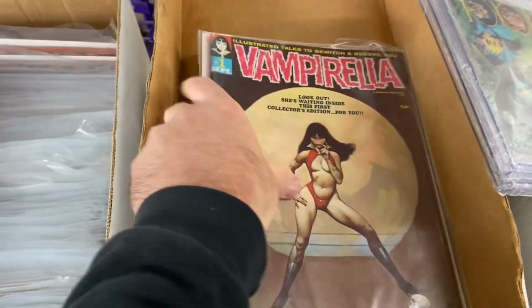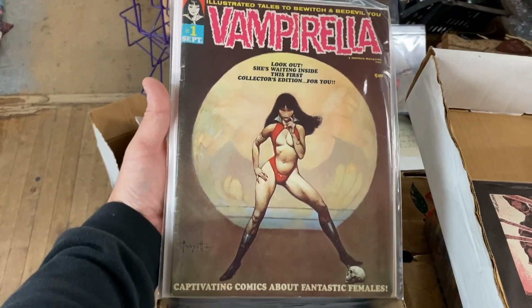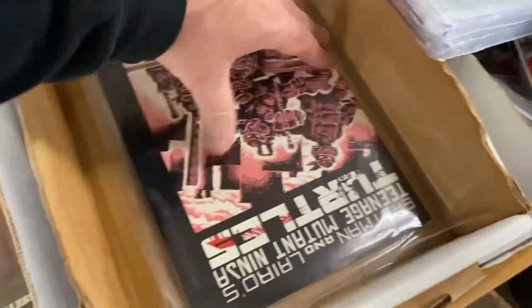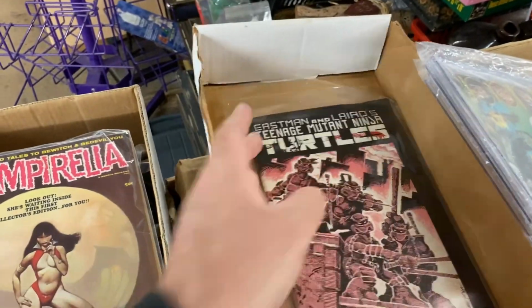And these last two books are not Golden Age, but they are some pretty cool keys. Here we have Vampirella, issue number 1 from 1969. Such a classic Frank Frazetta cover. And also TMNT, issue number 1. I believe this was a third printing.